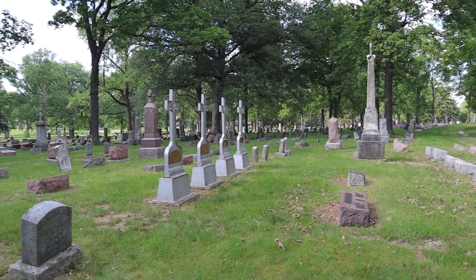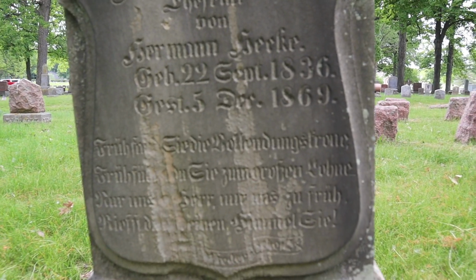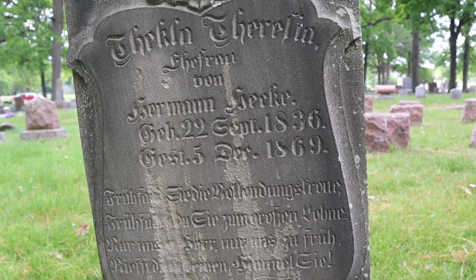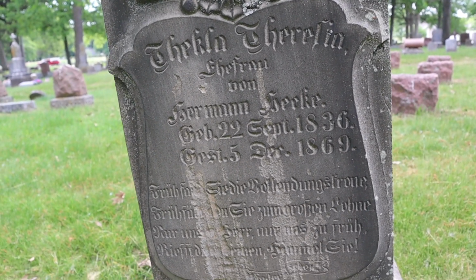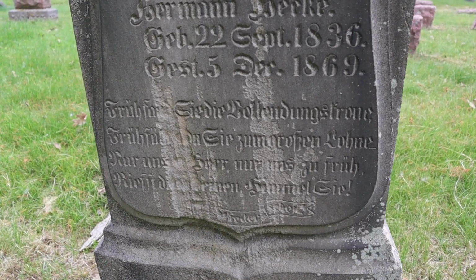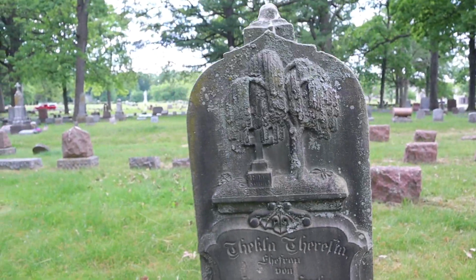These look like they have possibly gold paint on them as well, and some really elaborate writing here. What does that say? Thenkla Therlin? Definitely another language. 1836 to 1869 is very clear. But again, if you can translate, there it is. Let me know. I would really appreciate it.